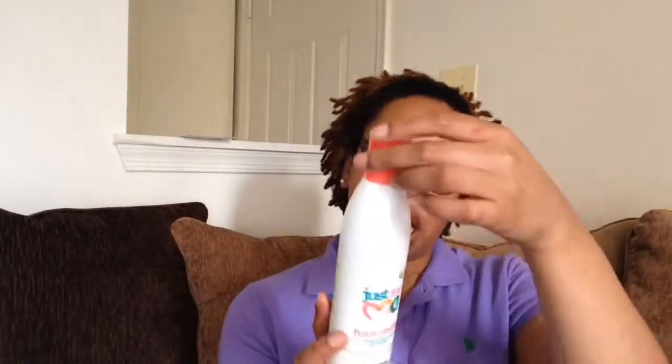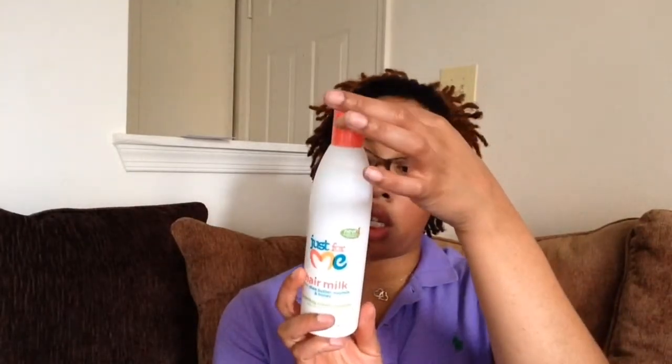I'm really getting into the Just For Me products. I'm about to show y'all four things that I cannot live without. So the first one is the Just For Me Hair Milk. It has shea butter, soy milk, and honey. It's a nourishing cream cleanser. And it's really, really good.